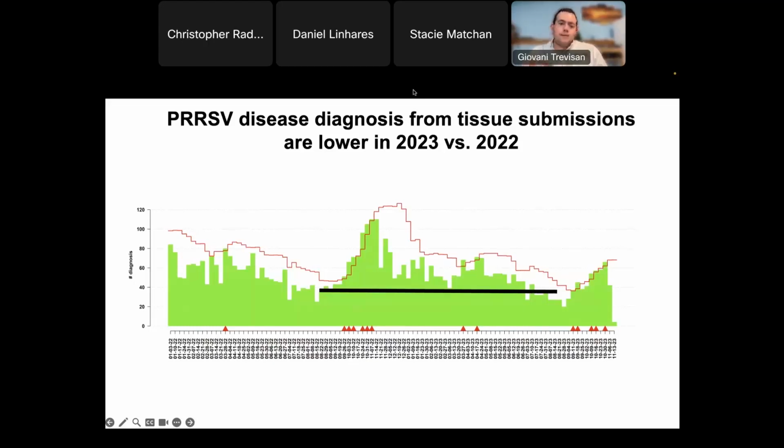So when you look at the similar time of this year in terms of number of cases occurring, at the very end of October and beginning of January, we had about 60 cases per week that were diagnosed as PRRS. Last year, this was above 100 cases. So this tells us that we are having less activity and less disease from PRRS virus occurring in the field. What is a good sign?